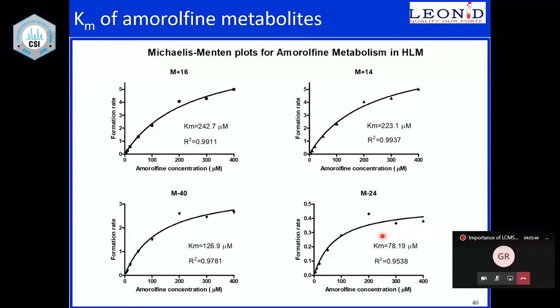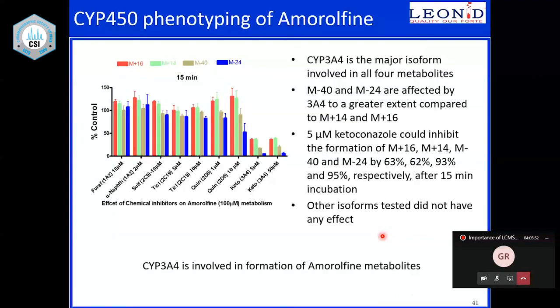Metabolism is happening. But what is the cause? Which enzyme is doing the metabolism? You know that in the body there are various CYP enzymes: 1A2, 1B2, 2D6, 3A4 and all those things. Out of which CYP3A4 is a very major enzyme, and most of the metabolism is happening using CYP3A4.